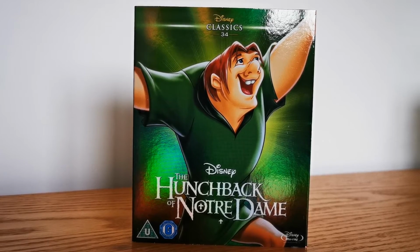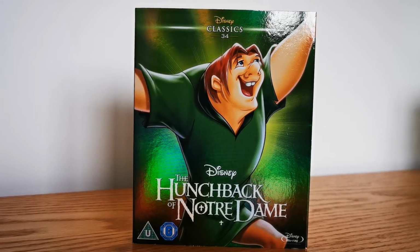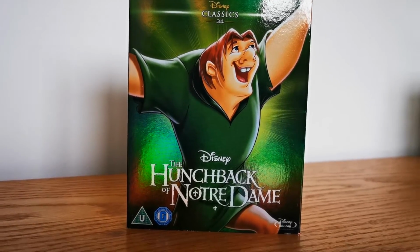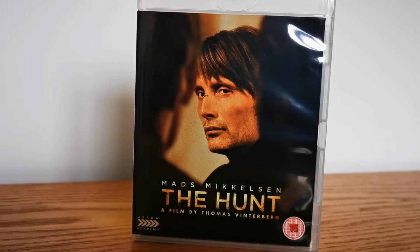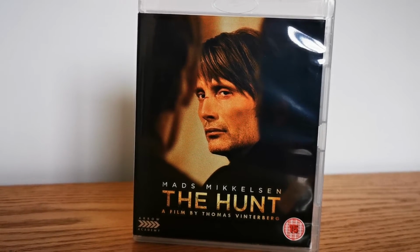A little bit more light-hearted though, we've got Disney's The Hunchback of Notre Dame. And then straight back into much darker territory again. This is The Hunt, starring Mads Mikkelsen. Great film.